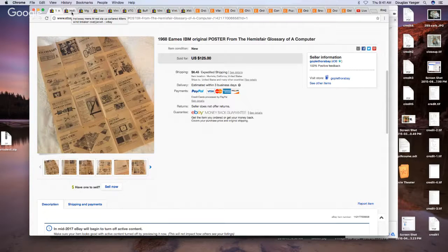Look through your stuff. Did you buy a box of old posters or photos or something? Look through them. You might have a little piece of gold sitting in there.